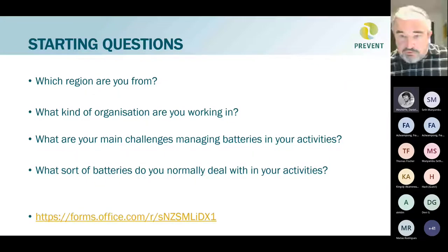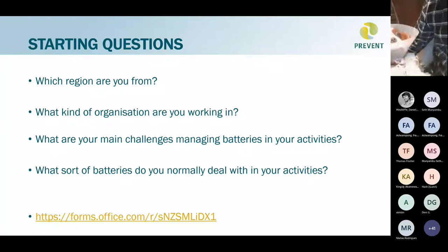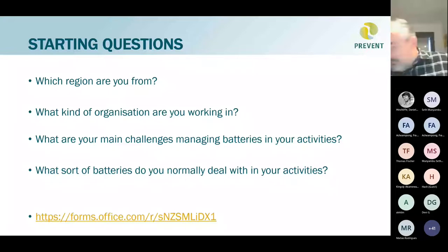But we have a dog. Another challenge is the fact that the meal of the dog is normally during the presentation. So we're going to have fun.